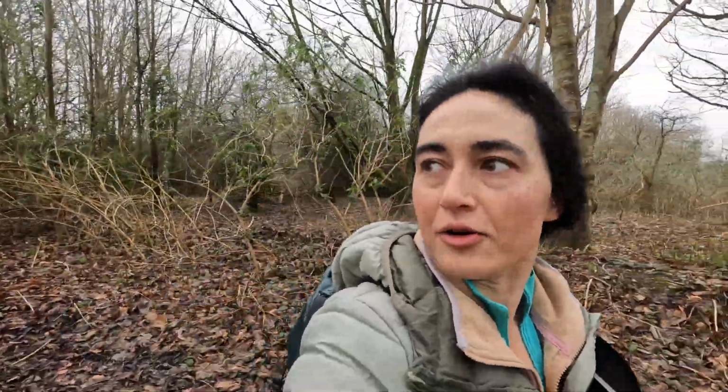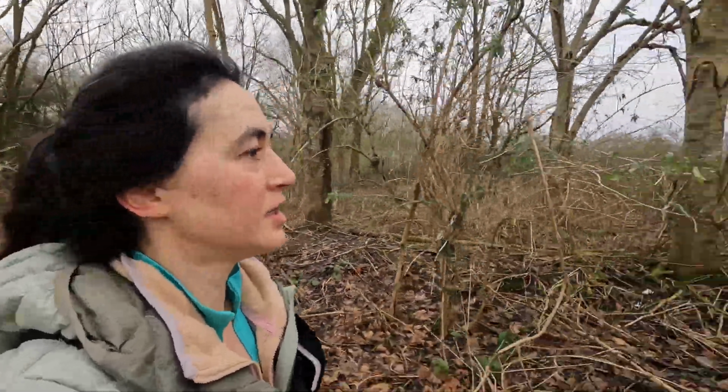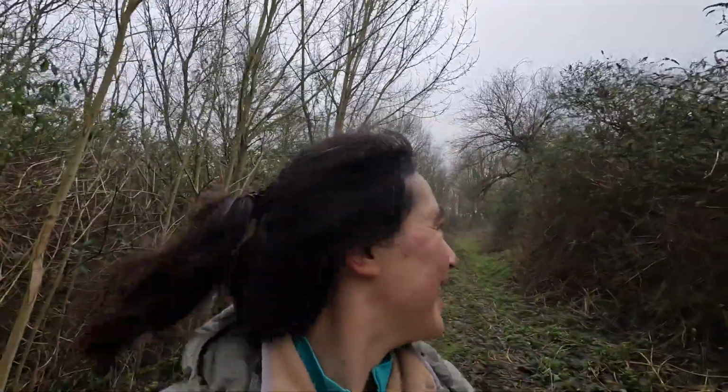That road's really loud. It's quite woody. This isn't the way. There's a big gate. Yeah, I'm gonna go back. Something didn't feel right about this way. There was a kind of a creepy feel to it.